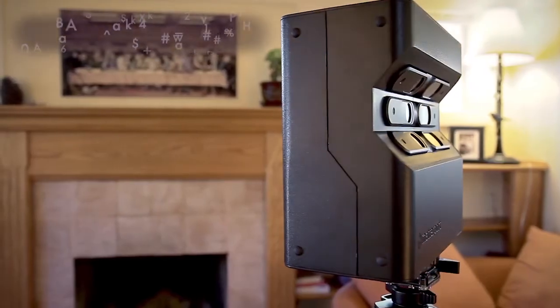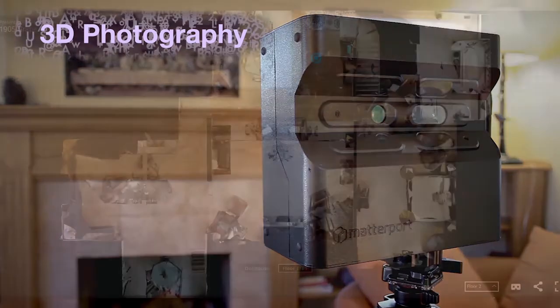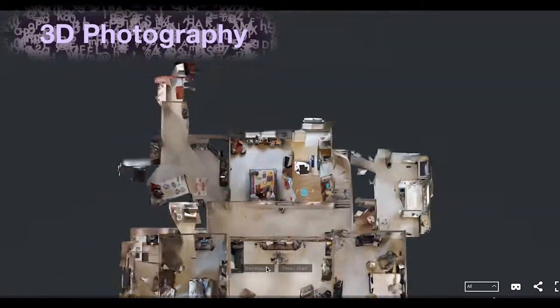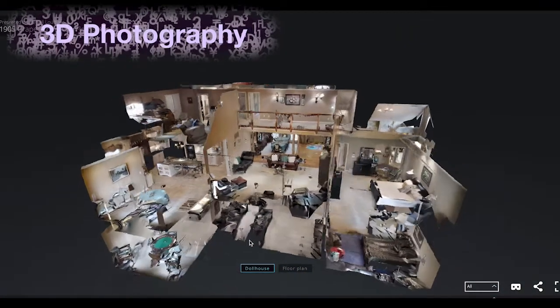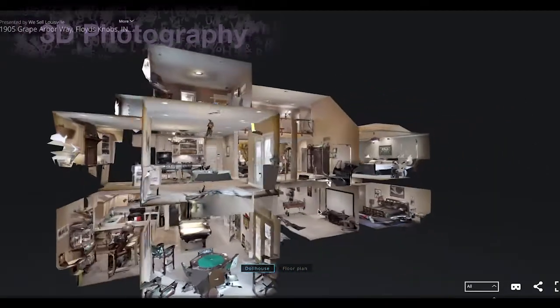And here's another piece of our technology. This is our 3D photography camera. This gives you an amazing view from not only above, so a buyer can look at the floor plan, but it also puts the house into a dollhouse configuration. This is one of our listings over on Grape Arbor Way in Floyd Knobs.